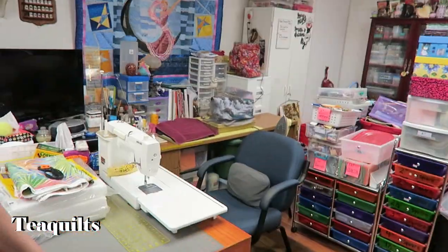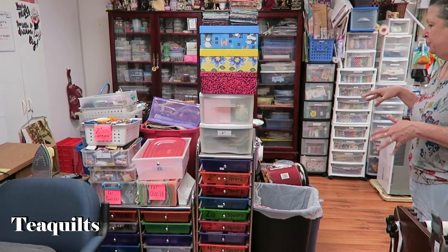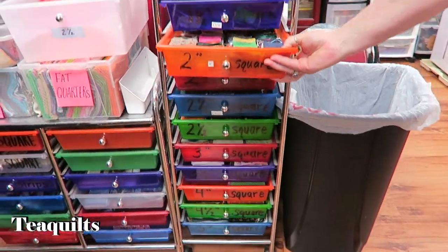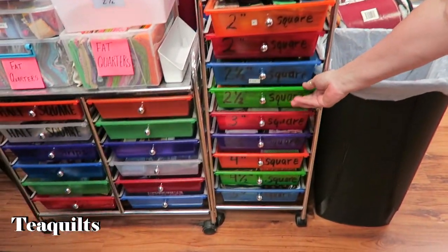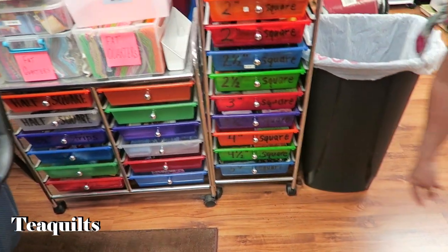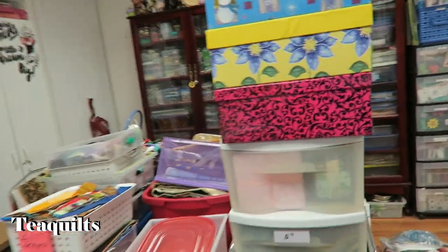And more storage over here. This area, it's kind of in the middle of the room, but this is scraps that I'm cutting up into different size blocks. So if you need, say, 2-inch blocks, you've got them. And I go from an inch and a half down to 5-inch blocks. Okay. Very nice. And then the same thing over here with half squares, strips, back quarters. And so this is your whole cutting area.